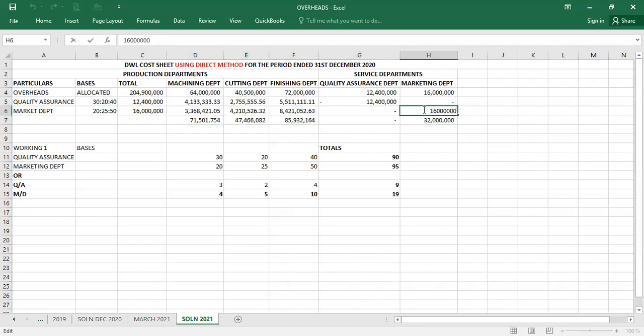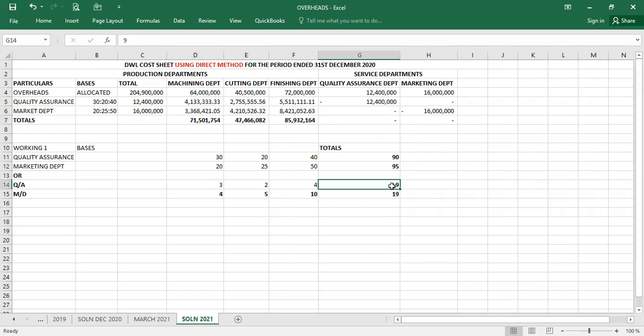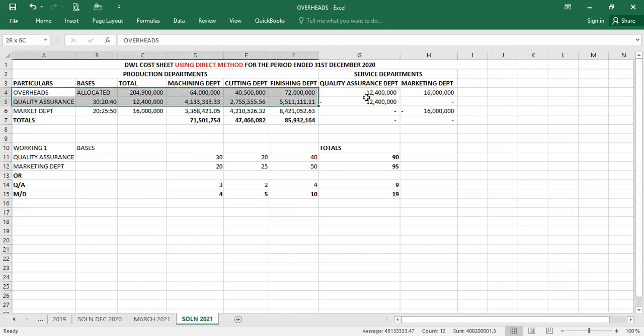Sorry, this one was supposed to be in the bracket because we are distributing it. We distributed that, so it's supposed to be giving us a negative. Then having got our totals, these are our totals. So let me try to highlight them, make them a bit bold, so that we will get the difference. So that's how we get these costs.